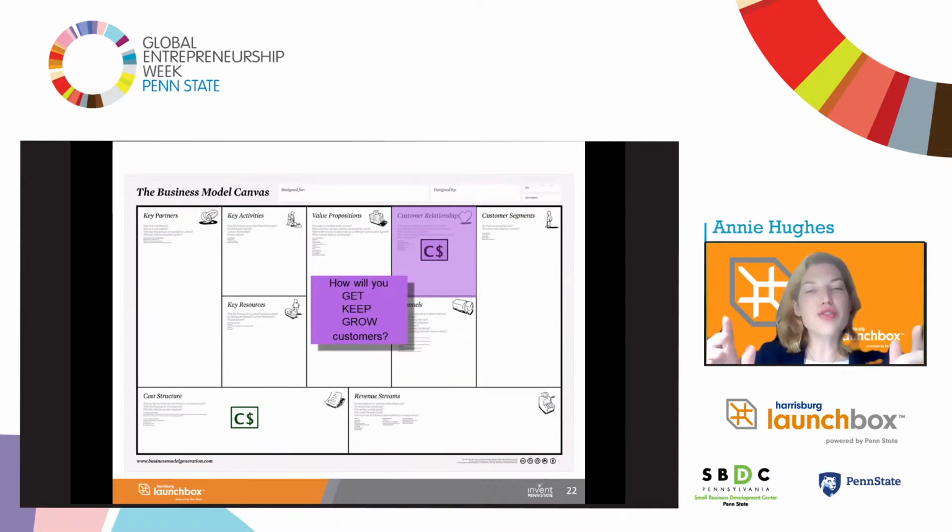Next, you're going to address the 2 sections in between customers and value proposition. The first is customer relationships. That answers the question, how will you get, keep, and grow your customers? There are 3 different strategies there.